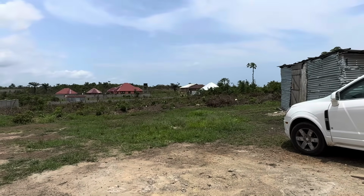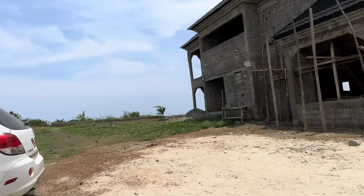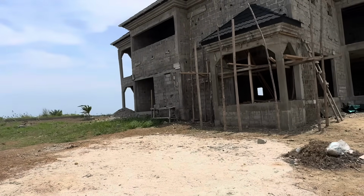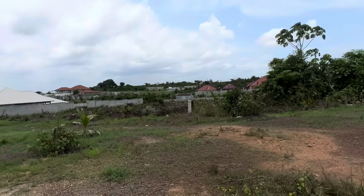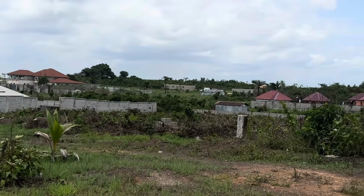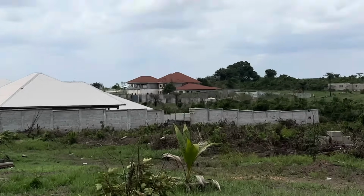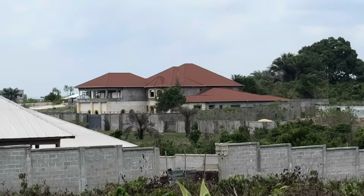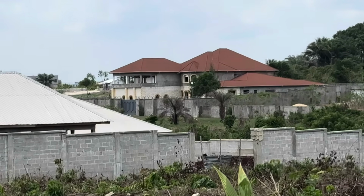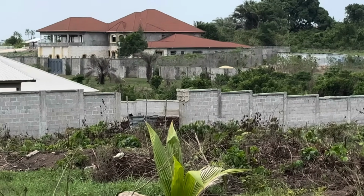Beautiful, beautiful scenery. I can't wait to go around the other side of the house where we're going to see a view. All right, so this is more of the community that this house is in. Up and coming community. Look at that house up there. That's another one. That's really, really beautiful.